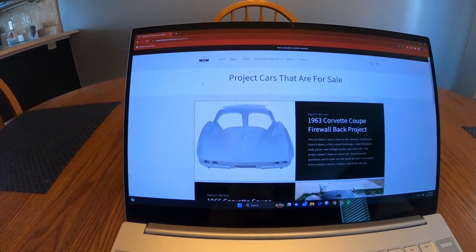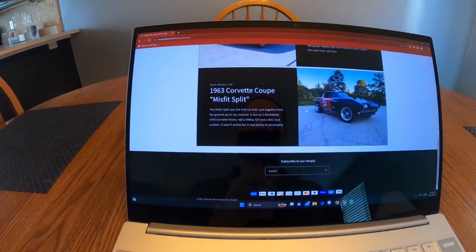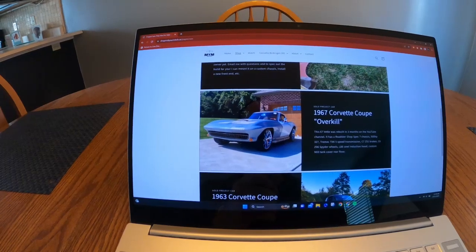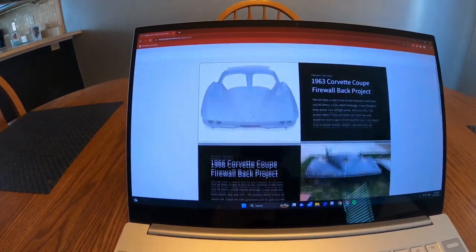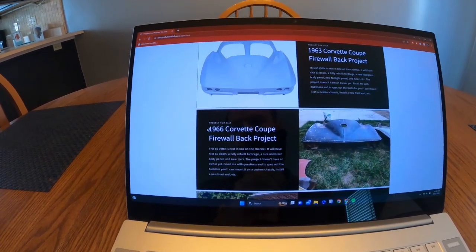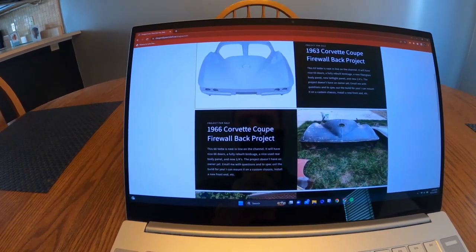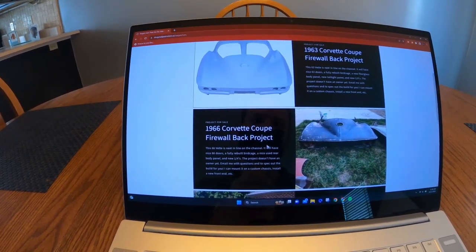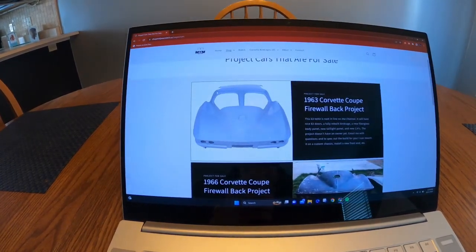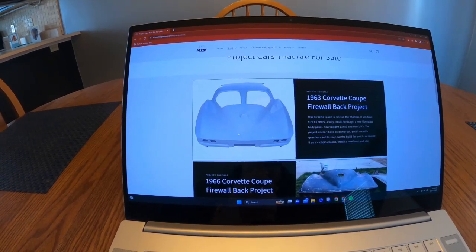And a lot of people ask me, where can I find a project car that you're building? So down here, starting at the bottom, we have the Corvette split, which is gone, and Overkill, which is in the process of being sold. And then I have two projects currently in the queue waiting to come. I have a 66 coupe. Right now it's just a rear deck, so I have the birdcage, floor, firewall, doors, all that stuff disassembled that I will eventually put back together. And the same with a split window. I have a brand new Stinger fiberglass rear deck, and I'll have new quarter panels and everything for that.